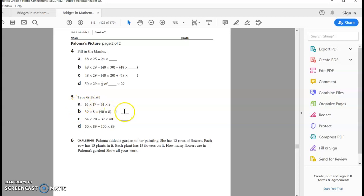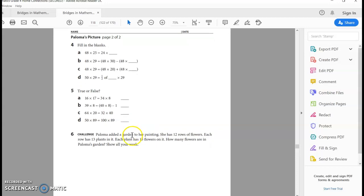Number 5, these are just true or falses. Okay, true or false. You're looking at your numbers. Is 16 times 17 the same as 34 times 8? Look at both numbers. Did we do something to those numbers with a strategy that we know? 39 times 8 equals 40 times 8 minus 1. 64 times 20 equals 32 times 40. And 50 times 89 equals 100 times 89. Okay, true or false? And then your challenge.